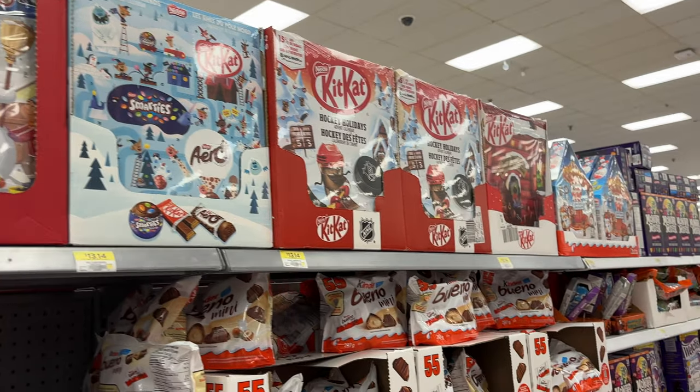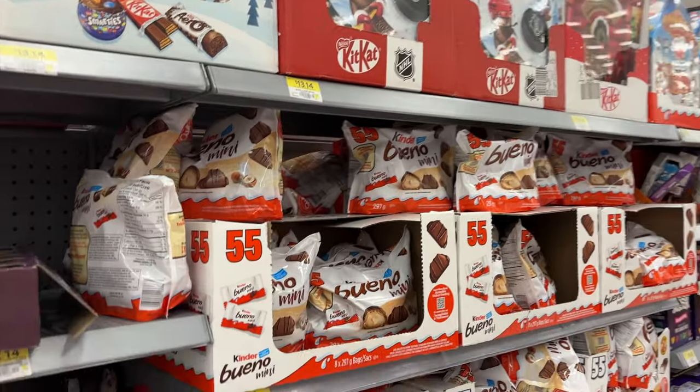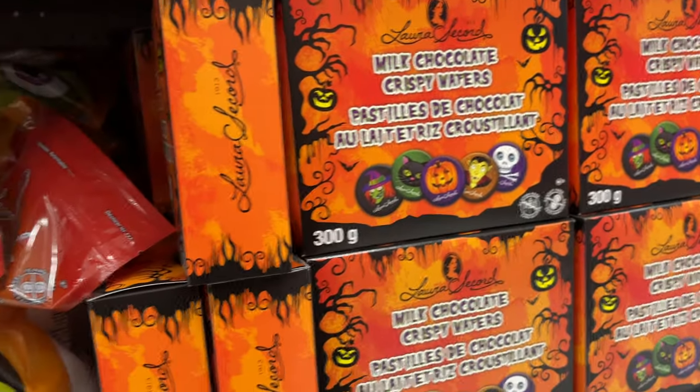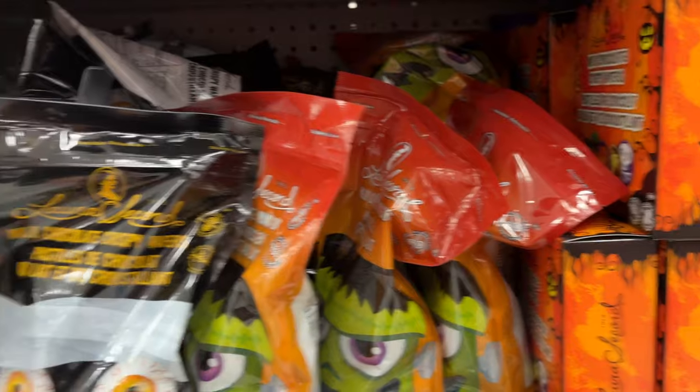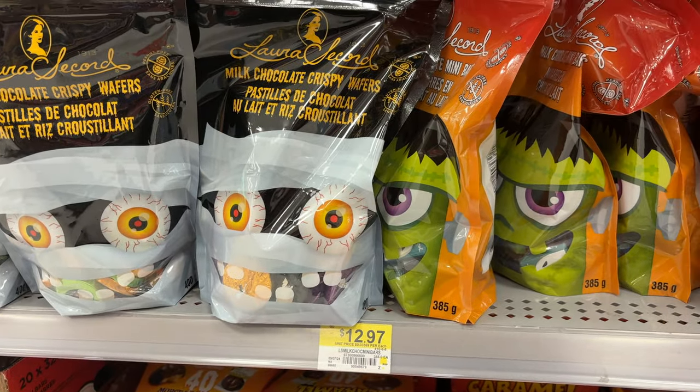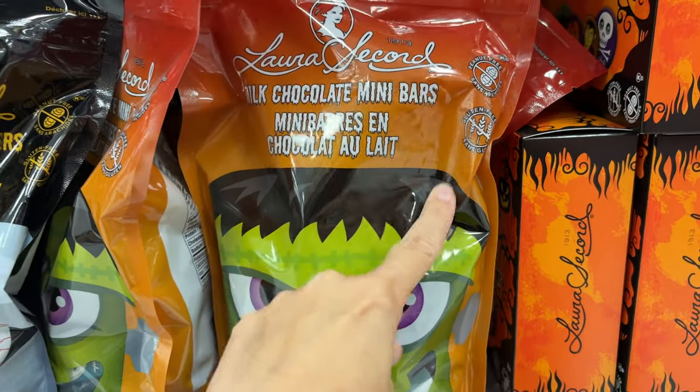Oh my gosh, advent calendars already? I don't want to see that. That's too early. Okay, for sure, I know this brand is Canadian. And they make these too. Look at the cute packaging. Sweet. Peanut-free and gluten-free.